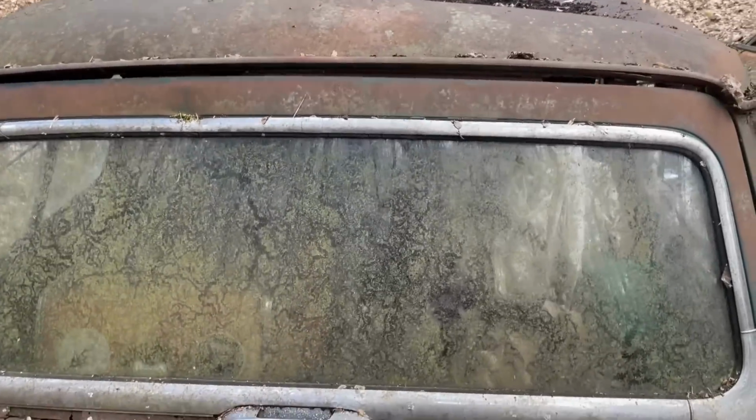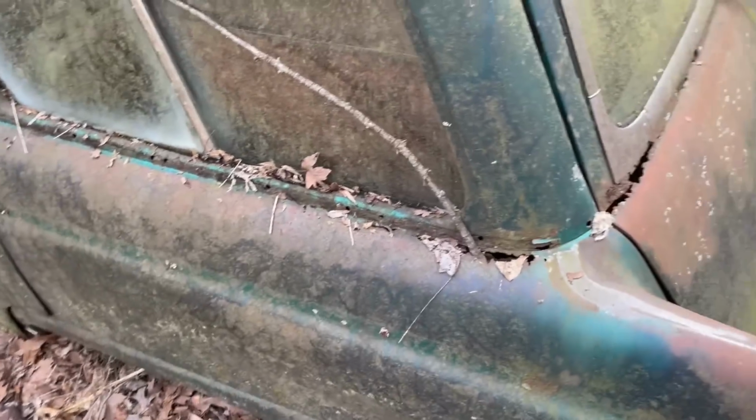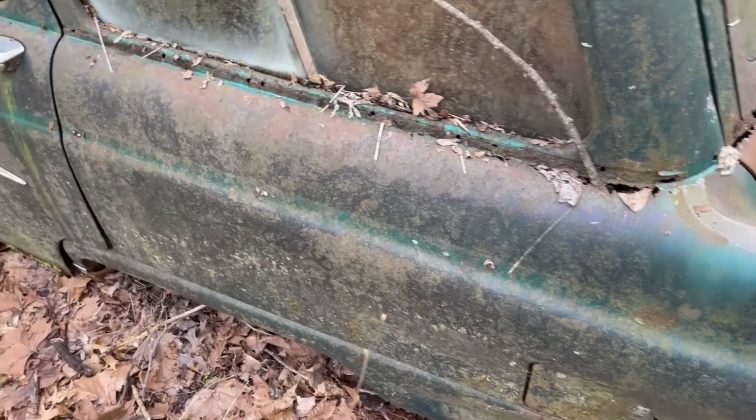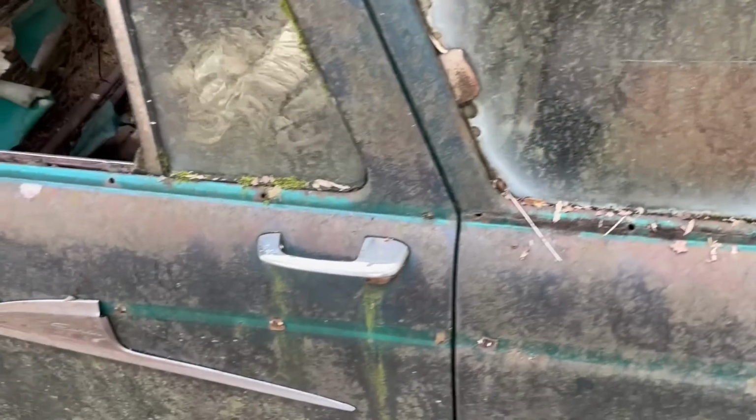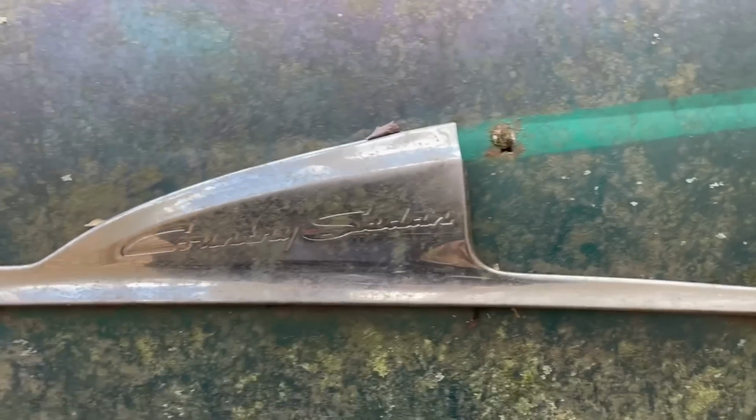And the rear glass is good. Let's take a look at this thing. Yeah, that's a welder. That is an old welder. That might be worth something itself. Look at that. Where are you going to find one of those if you need it? In this condition, there's not a mark on it.